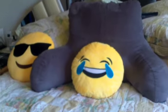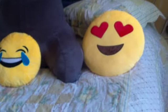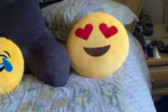I'm gonna move the camera. These three emoji pillows are so nice, guys. I'm in love with them. And like I said, it does match my bedspread. In the past I really wanted emoji pillows in my room.